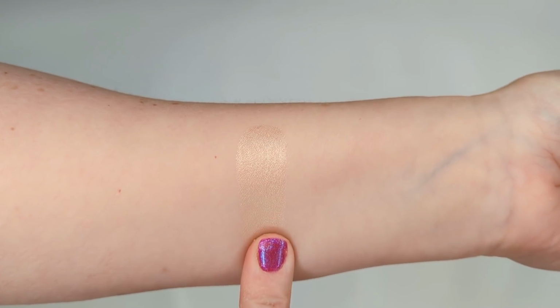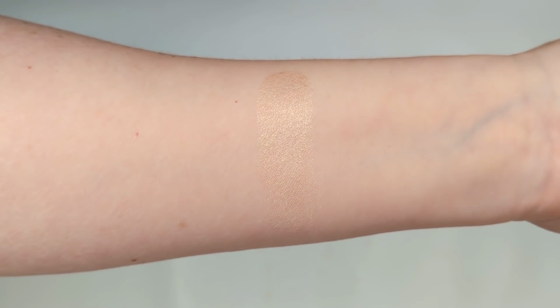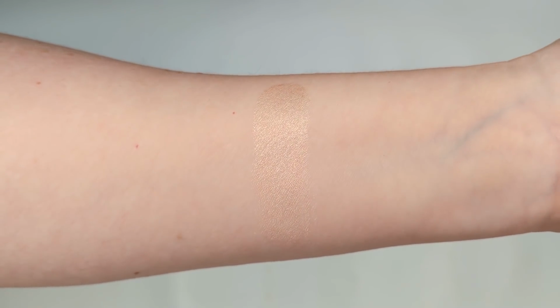It's not sticky in the slightest bit and it gives you a beautiful glow. Now it is a little bit of a stiffer formula. So if you try to use this with a brush, which I'll show you guys a clip of me trying that first, it doesn't really work out so well. It barely showed up on my cheeks at all when I used the brush. Maybe if you had a stiffer brush it would work, but I tried using more of a fluffy highlighter brush and yeah, no, it just didn't happen.